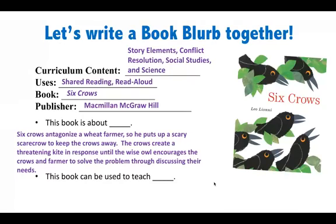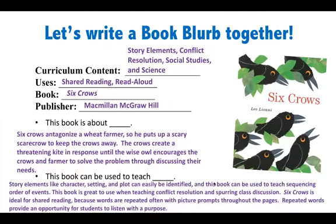Okay, last part, how this book can be used to teach. So story elements like character, setting, and plot can be easily identified, and this book can be used to teach sequencing order of events. This book is great to use when teaching conflict resolution and spurring class discussion. 6 Crows is ideal for shared reading because words are repeated often with picture prompts throughout the pages. Repeated words provide an opportunity for students to listen with a purpose.